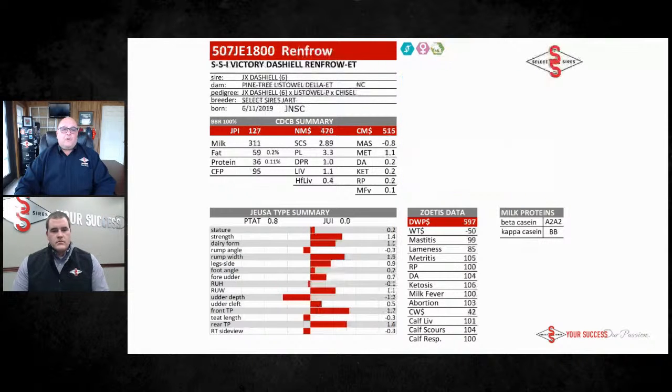Renfro, another bull from our Jersey Art. He's out of a Listowel. He is a JNSC bull. He's a bull that's plus 0.20 for fat, 0.11 for protein, 95 pounds of protein. A bull we used as a sire father. He's still over 500 cheese merit.